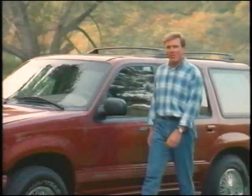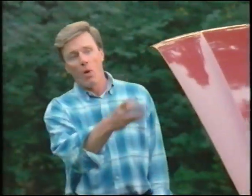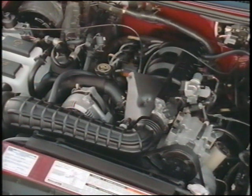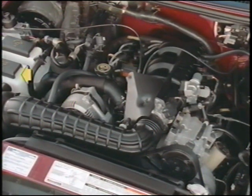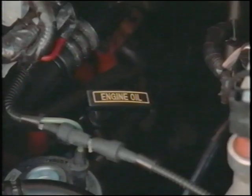And now let's look at some of the unique features under the hood. After releasing the safety latch at the center of the vehicle, the hood will rise to the wide open position with little effort, thanks to the special hinge system. Many owners like to service their own vehicles. If you're one of them, there are several do-it-yourself service points, like the engine oil dipstick, the automatic transmission dipstick, the windshield washer reservoir, and the engine coolant recovery reservoir. Each service point is highlighted in bright yellow lettering so that you can find it easily.